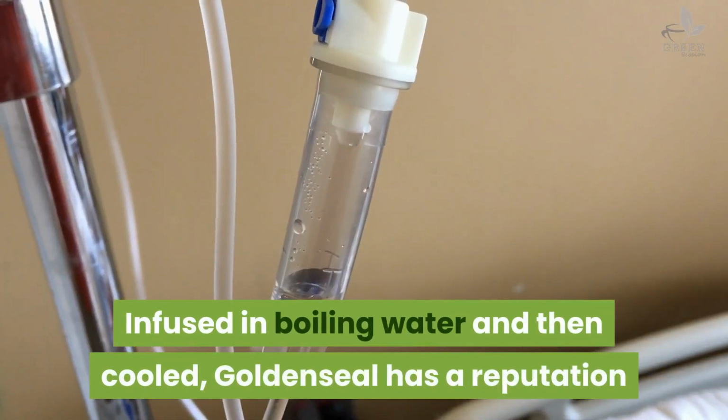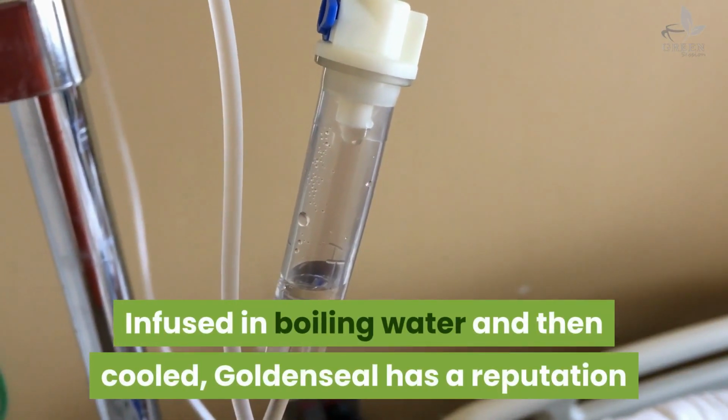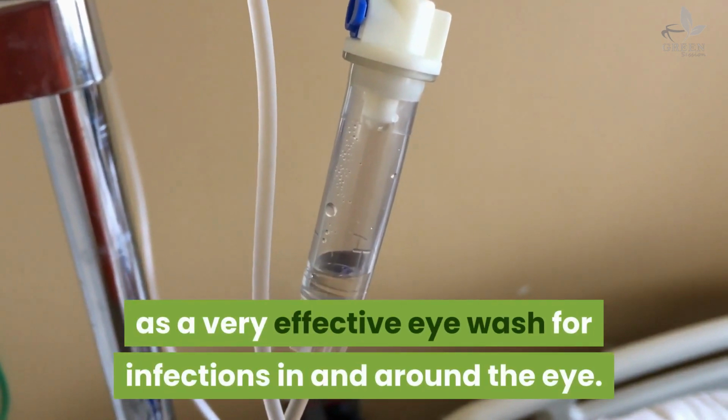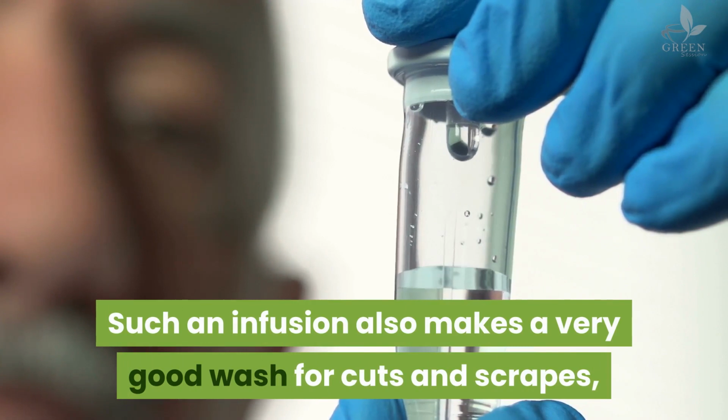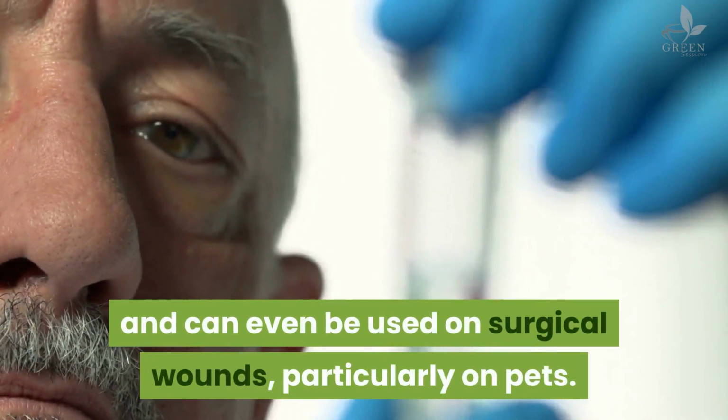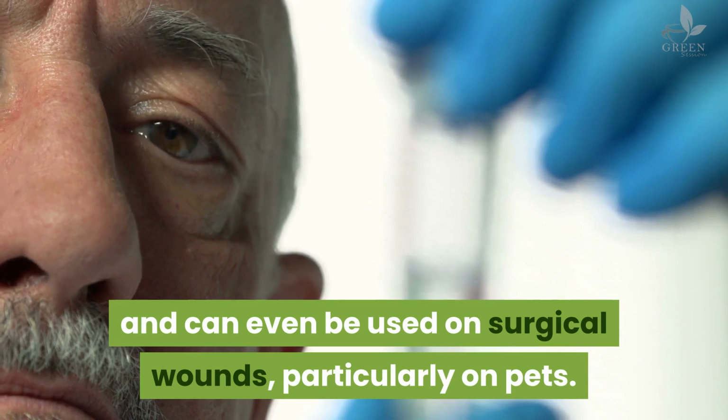Infused in boiling water and then cooled, Goldenseal has a reputation as a very effective eye wash for infections in and around the eye. Such an infusion also makes a very good wash for cuts and scrapes, and can even be used on surgical wounds, particularly on pets.